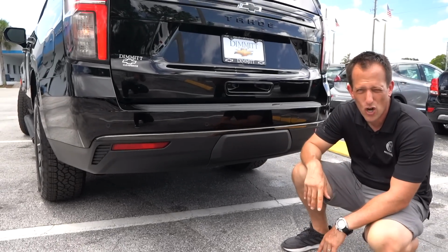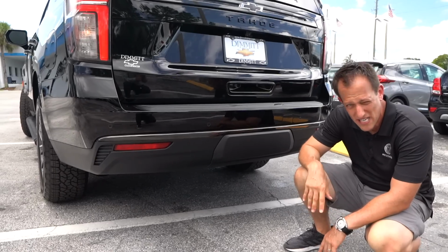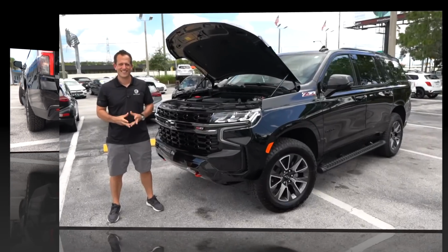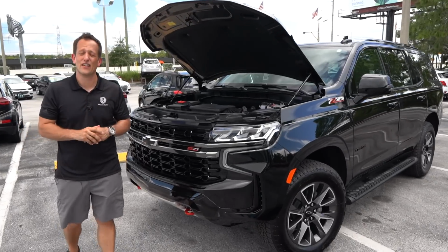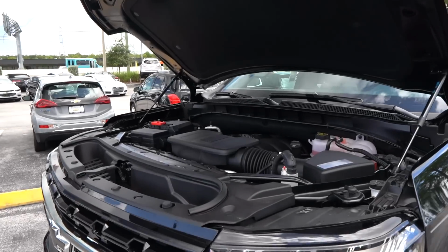Of course, you have all your towing capabilities in this 4x4, but why don't we pop the hood and see what's powering this particular Tahoe Z71. All right, guys, we got the hood popped on the all-new Tahoe. We have hydraulic hood struts. For the first time in a Tahoe, we have 3 engine options.